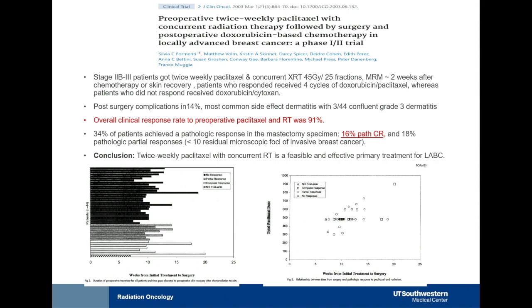But if you include the near complete response, that was an additional 18%, taking it to 34%. So they concluded that this was a feasible and effective primary treatment for locally advanced breast cancer. The table on the bottom left-hand corner shows how quickly these patients were able to have surgery. And you can see that this was intended to be about 2 weeks to have surgery, but some of these patient plans were actually postponed all the way up to 20 weeks.